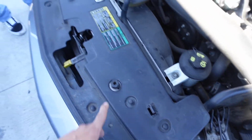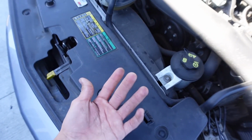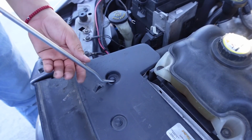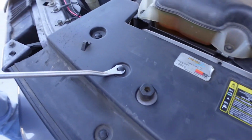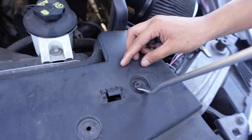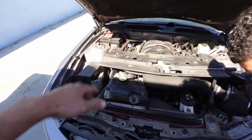Alright, so first step, we gotta take out this cowl area radiator support plastic thing. It's just held in by a bunch of these clips. Just pop these out and then this should come off. Oh my god, I got it. Yes, sir, master technician right here. Alright, the cowl area's off.